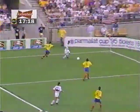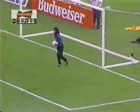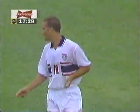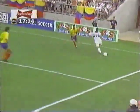Throw in. Harkes doing battle over there. Cabrera with the elbow. Harkes sends it across. Wynalda off the head, and Higuita with the save. So a couple of pretty good chances for the United States.